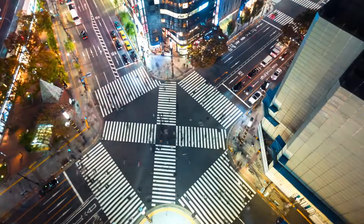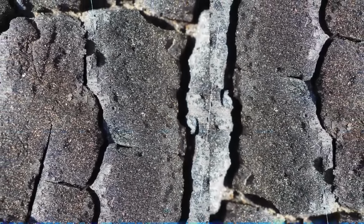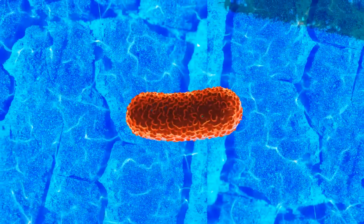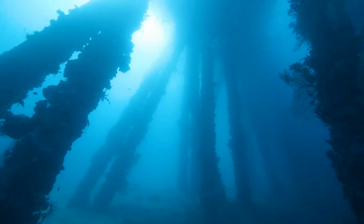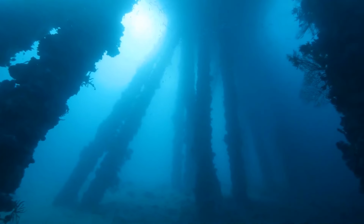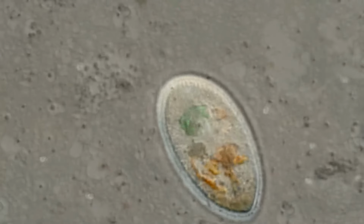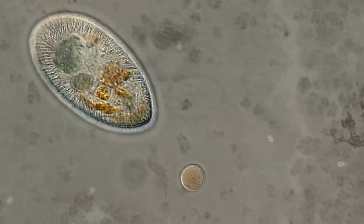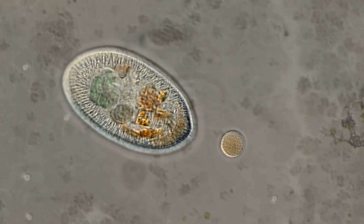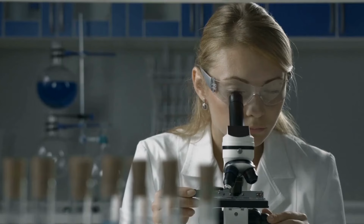Picture an active city. Except the city is microscopic cracks in the basalt rocks of our oceanic crust, and its residents are microbes. These tiny creatures aren't like you and me. They don't rely on sunlight or the organic products of land and water ecosystems for sustenance. Instead, they thrive on chemical reactions with rocks and seawater. Scientists call this type of life chemosynthetic, which sounds complicated, but it basically means life sustained by chemical reactions.